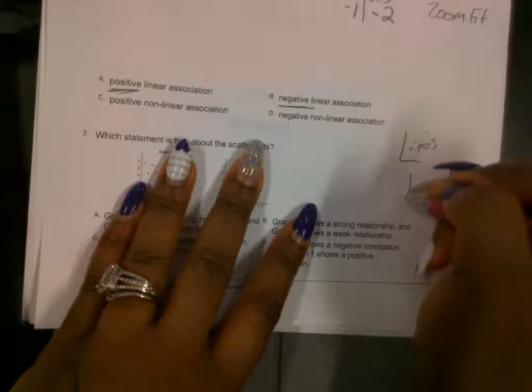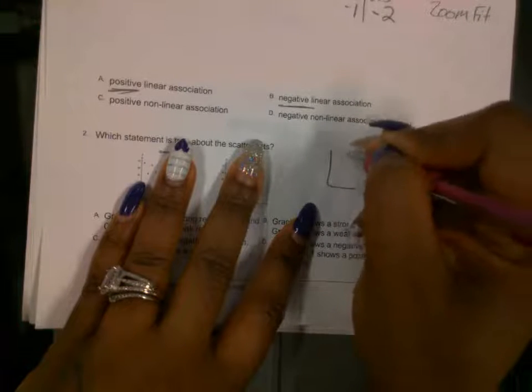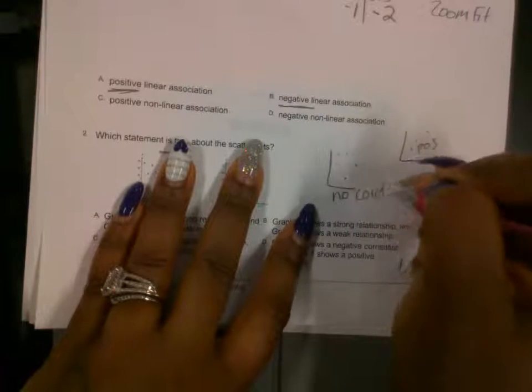Remember, if the points are going up, this is positive. If the points are going down, it's negative. If the points are scattered everywhere, it's no correlation. Okay?